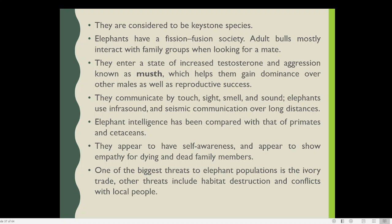You might have come across several such stories from our different temples also. The primary purpose of this musth is to fight with other males and to gain dominance, and improve their chance of reproductive success.